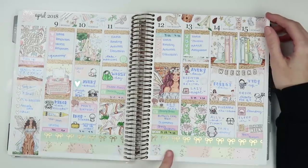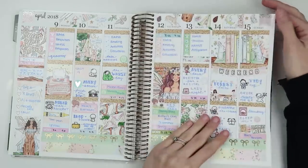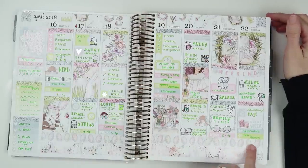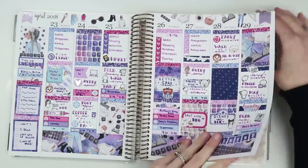Oh, I love this spread too. Look, is this when I started using Simply Gilded? Yeah, I started using Simply Gilded a couple weeks ago. I have some Clever Gal Crafts flags up here. Super cute. And this was when it was the faux cut washi. Love, love, love. Oh, this is so cute. All right, let's move on to May.